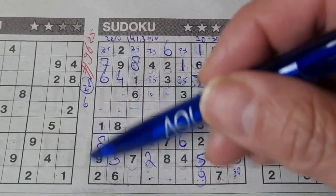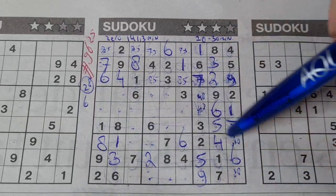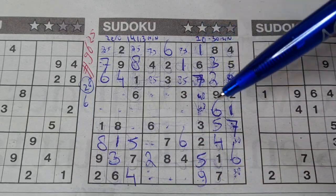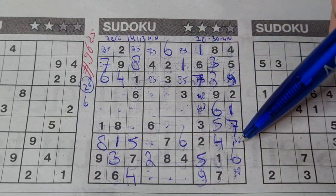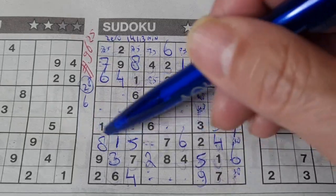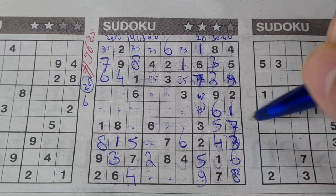2 numbers left in this big square. The 1, 2, 3, 4 is missing, and the 5 is missing. 4 and 5. We have a 4 in this row, no 4 there. 4 should be here. 5 goes there. So here 2 numbers left. Oh, 3 and 8. We already have 8 in this row, so no 8 there. 8 should be here. 3 goes there.